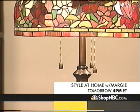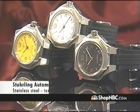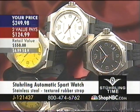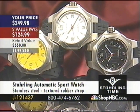But right now, we're going to go ahead and get into a preview. Talk about some amazing pieces here. I'm telling you right now, get a piece of paper, get a pen, write down these item numbers, because when you see the values, when you see the markdowns, people are going to be running over each other trying to get to the phone line. So this is going to be it right here, folks. Starting off with the big bad boy, J121437.